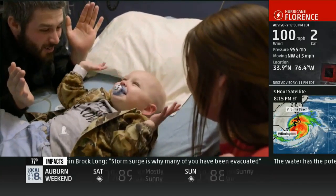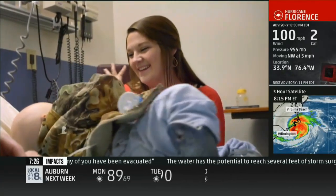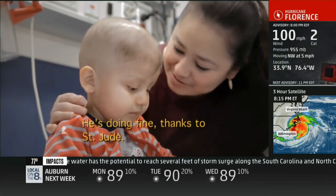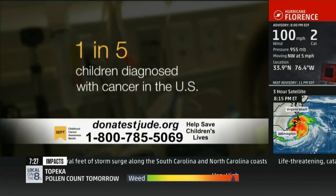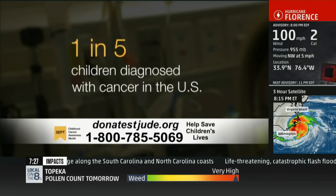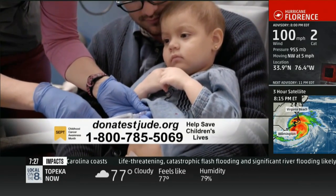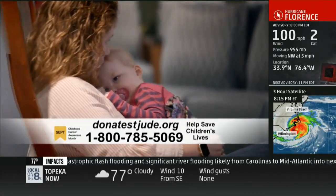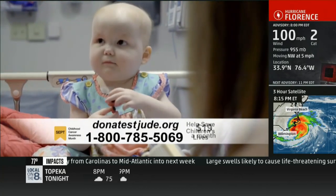He was diagnosed with a large tumor. St. Jude gave us our son back. This place is saving children every day. Que él está bien, porque gracias a St. Jude me están dando una esperanza de vida para él. 1 in 5 children diagnosed with cancer in the U.S. will not survive. You can join the battle to save lives during Childhood Cancer Awareness Month by supporting St. Jude Children's Research Hospital. Without St. Jude and without the research they've done, I may not have my daughter.